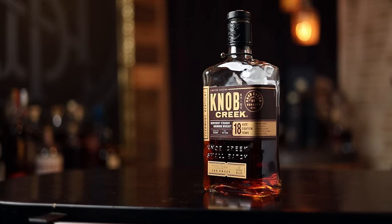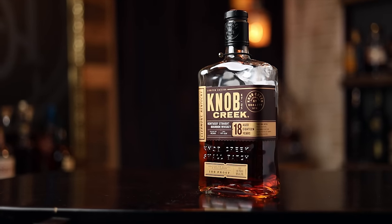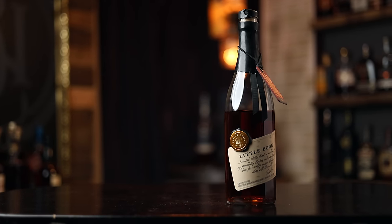Now, people can argue, and I can already hear you, because I just thought of this: Knob Creek 18 was only released once a year. And then the next year, it was released again. So I kind of think it would be Knob Creek 18 over Booker's. Oh, no. And if we think about that, what about Little Book? I don't feel that way about it, but I think they might. I think we've just talked ourselves out of Booker's.